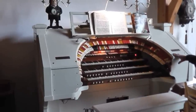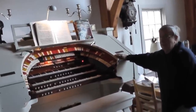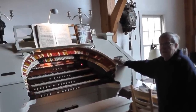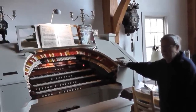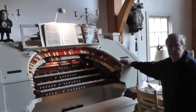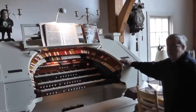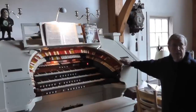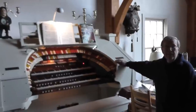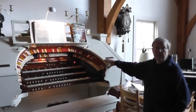This console has moved around quite a bit. As I say, it started life in Philadelphia, then it moved out to the Brookline Theater in Havertown, then it went to the College Theater, I think it is, in Phoenixville. From there, it went into storage for a while. Then it went into the John Wanamaker store and actually played the huge organ in the John Wanamaker store for a couple of years. Oh, this was actually in Wanamaker's as their organ.